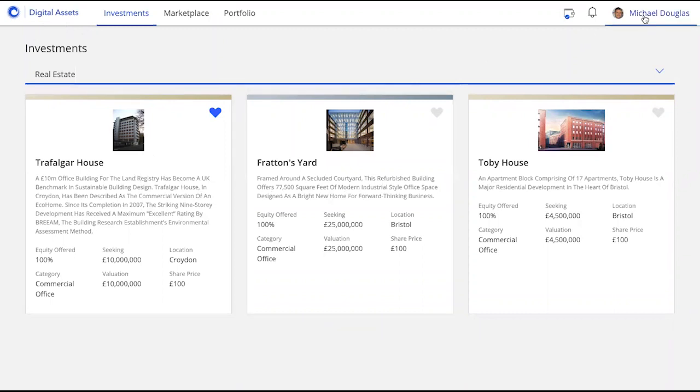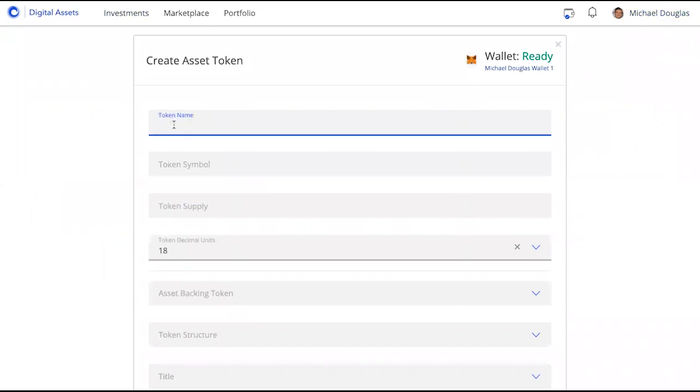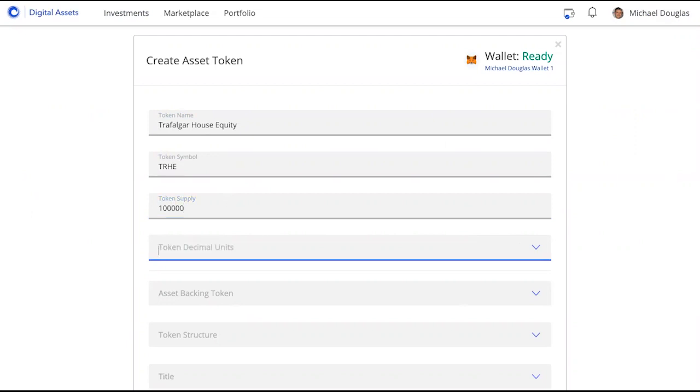So I'm currently logged in here as Michael, who has admin privileges and can thus access the admin dashboard and create a token. So we're going to call this token something like Trafalgar House Equity. We're going to give it a symbol, something like TRHE. We're going to specify the number of units for this token, in this case 100,000. The number of decimal places that it supports, in this case we're going to do 0.